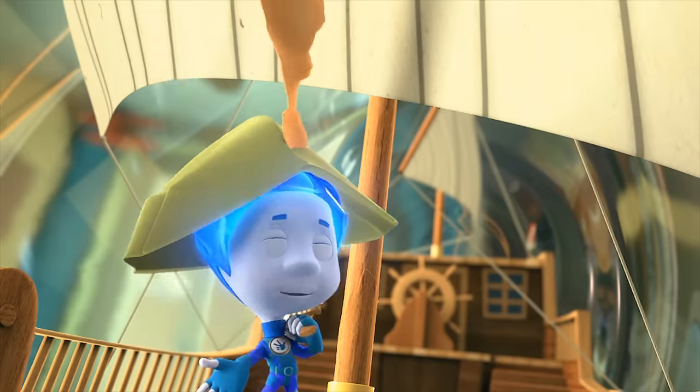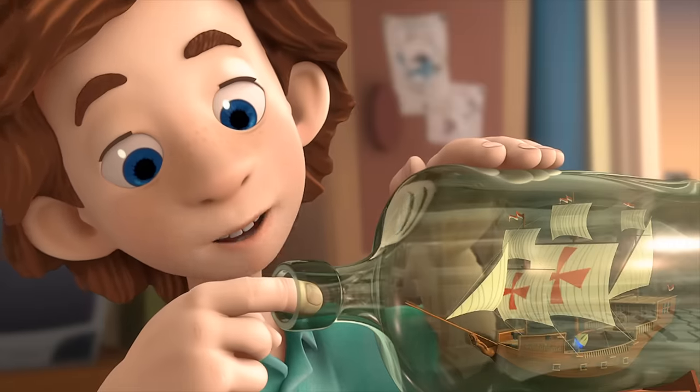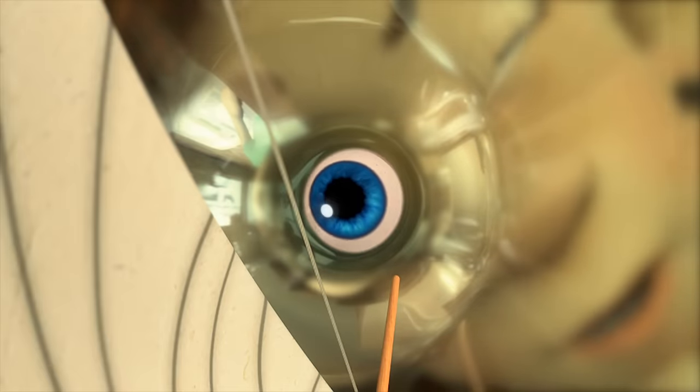This is like a totally real sailing ship with masts, cordage, and everything. And how can it all get in there through such a little hole?